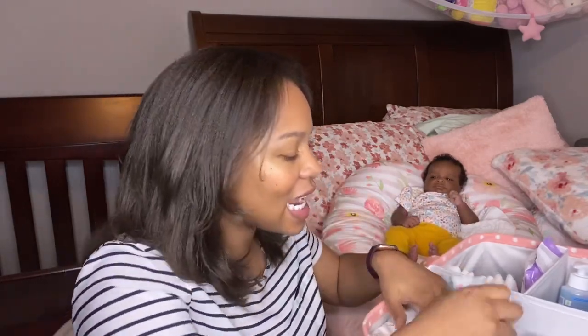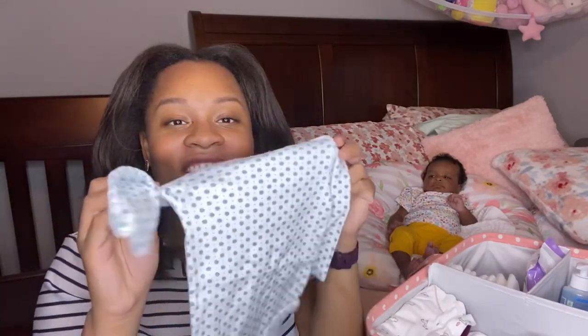And then the nighttime, we do long sleepers. So we cover arms at night only because we can't put a nighttime sleeper on her due to the fact that she wears her Owlet.